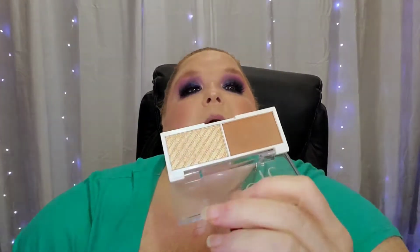And then you have coconut, which can double as a bronzer as well. It's so pretty. So all of those are staying. Ow, I just pinched my finger.